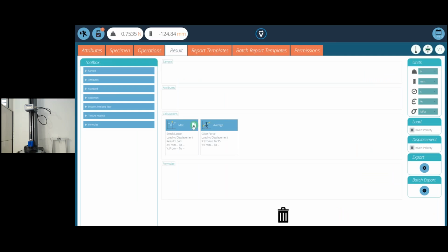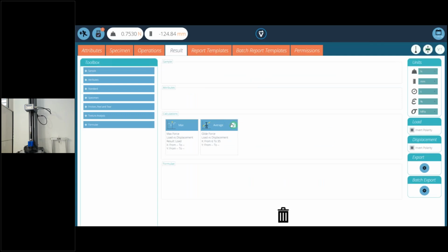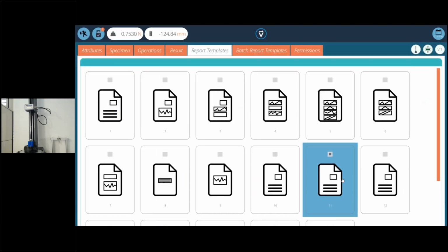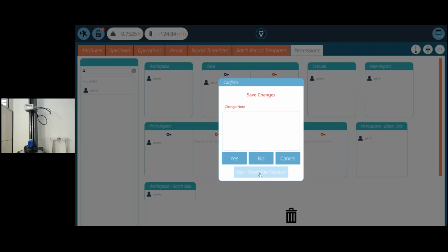This time, we're also looking for, instead of break loose, we'll just call this max force. And we'll call that the average. That's it. That's all there is to it. We've already selected our report template. We already assigned our permissions. That's all there is to the test. We'll override the version. And now the test is ready to go.